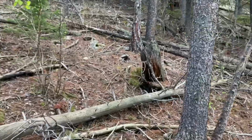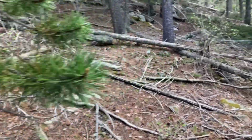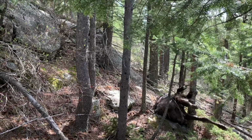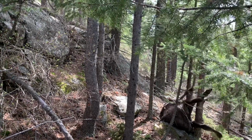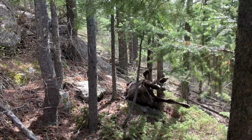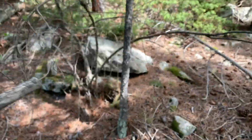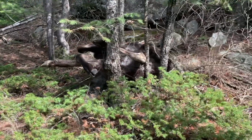I want to help you, buddy. I don't know what I can do. Hearing her crying, we quickly realized that she was in a very bad situation. You know, our area of the forest is covered with old rusty barbed wire from the mid-1850s from old mining settlements. So these wires are all over the forest, grown deeply into the trees, and this poor baby moose had become entangled in them.